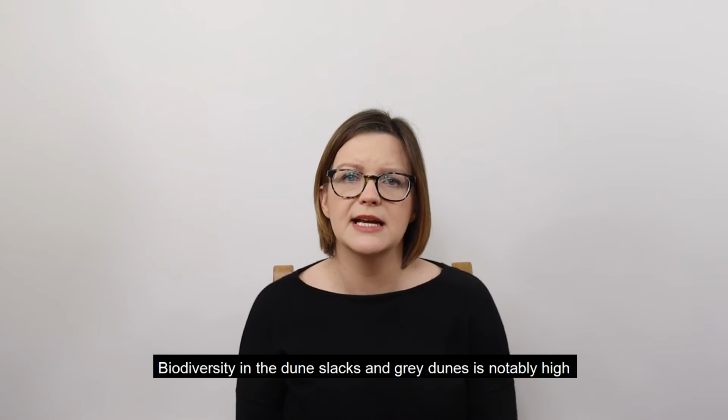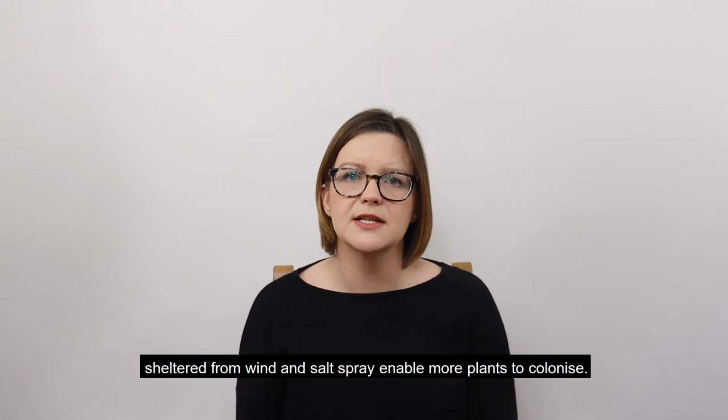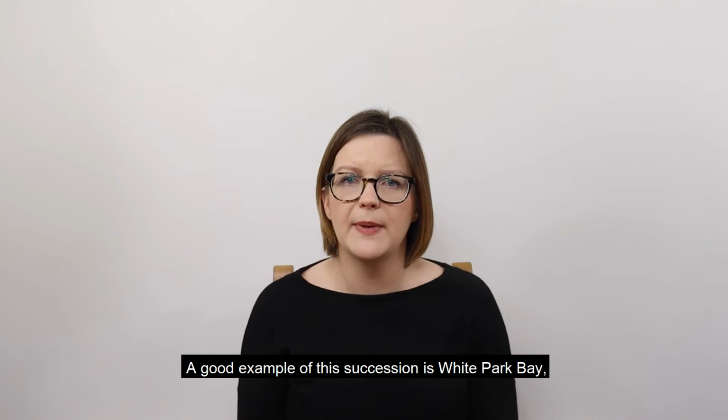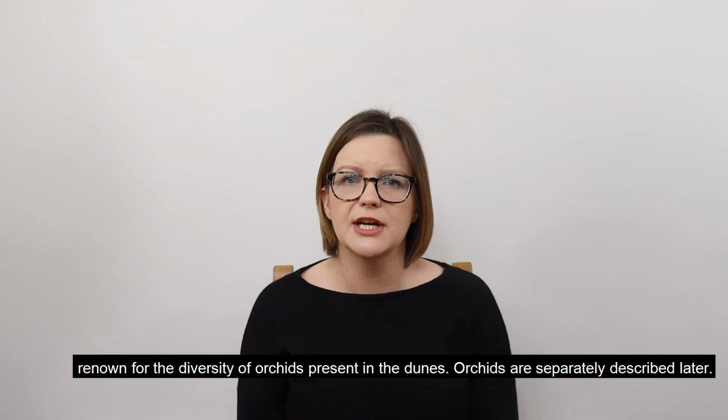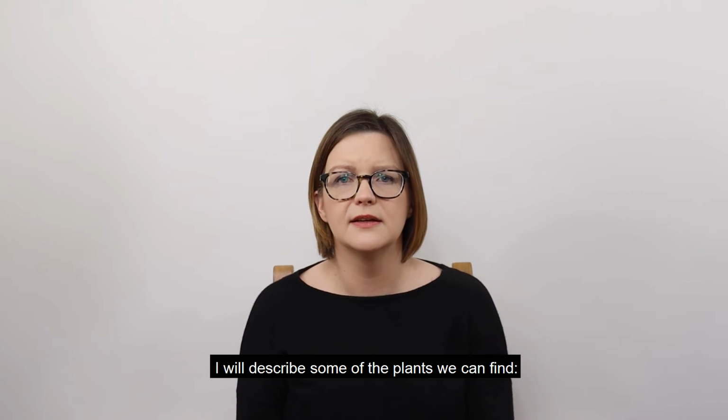Biodiversity in the dune slacks and grey dunes is notably high as better conditions are provided. Shelter from wind and salt spray enables more plants to colonise. A good example of this succession is White Park Bay, renowned for the diversity of orchids present in the dunes. Orchids are separately described later. I will describe some of the plants we can find.